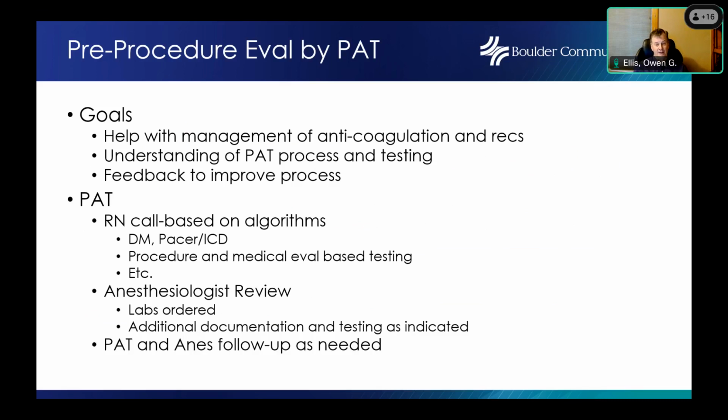And then we're going to ask you, if you have feedback, you can email me or Susie. We'd like to improve it if you see things that don't make sense, because most of our testing is based on medications or medical conditions as opposed to what surgery is coming up.